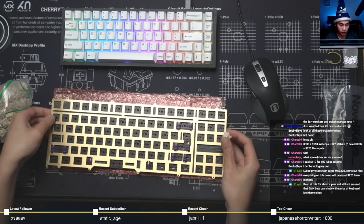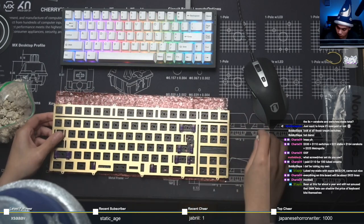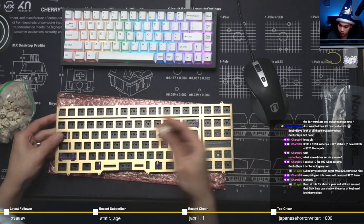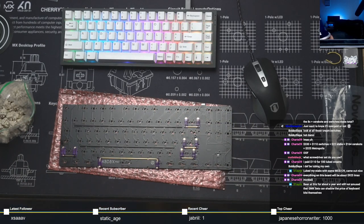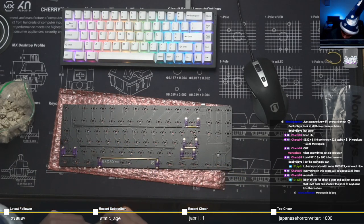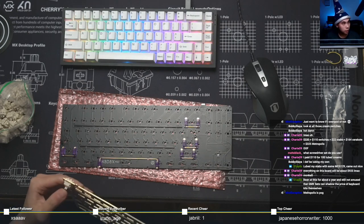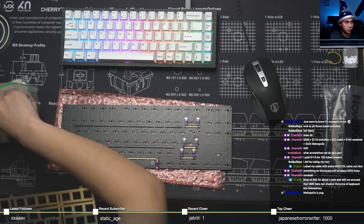As I said earlier, creams are notoriously tight. So hopefully I don't get any issues with this board. Let's at least put on all of the corner pieces. Yeah, that's tight. Whew. Let's put on all the corner pieces.